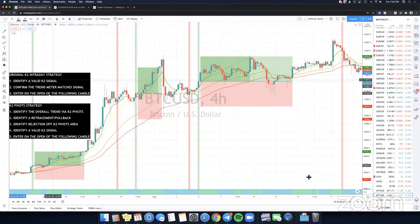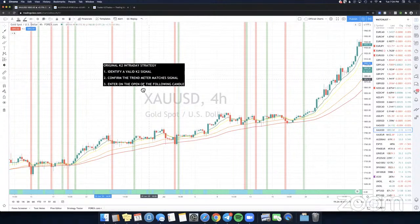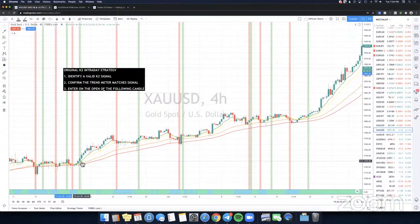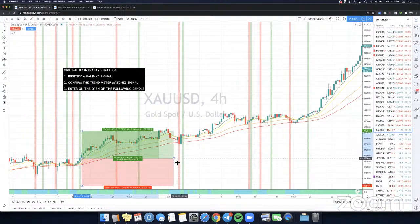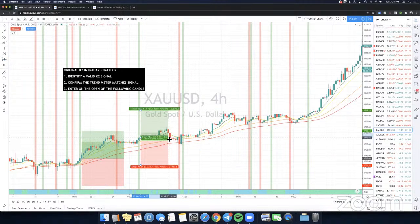So this is going to be the original intraday strategy for gold right here. Same thing right here, identify a valid K2 signal. Right here, we have a buy signal. Confirm the trend meter matches the signal. They're both green and green, right? So we have those matched up. You enter on the open of the following candle right here. And there you go, I hit full TP right there. Same situation over here. You would have entered that one, another full TP.